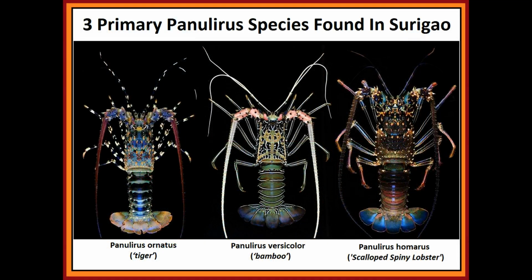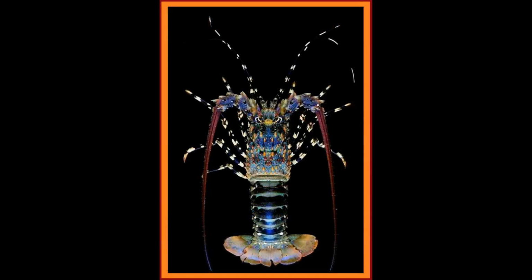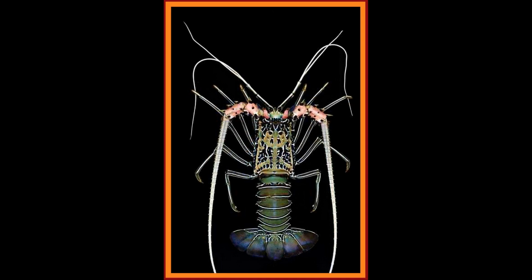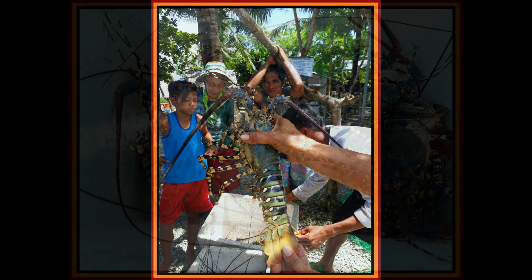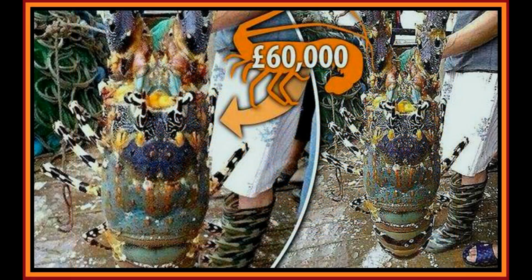Here in the waters of the Philippines, we naturally have 3 of the most prized species of Panulirus. These are the Panulirus ornatus, tiger, the Panulirus versicolor, bamboo, and the Panulirus homarus, scalloped. Of these 3 species of Panulirus, it is the Panulirus ornatus which is considered the most prized in the lucrative Asian lobster markets. The Panulirus ornatus traditionally brings one of the highest sales prices for delivered live lobsters.